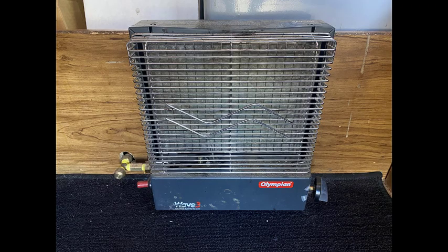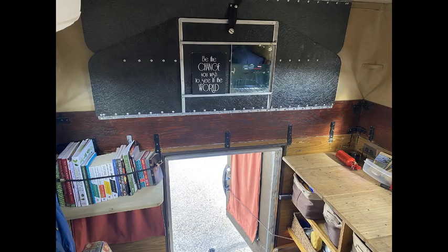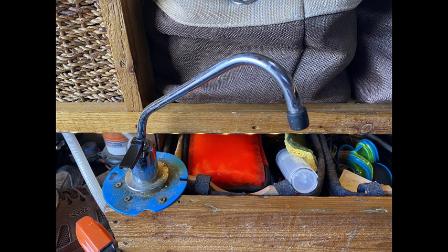This Olympian Wave 3 heater is a 1500 BTU heater, so plenty to keep the living area warm when it's 20 degrees out. Those panels flip up and down to take the top up and down. 17-gallon water tank. Here's the, that's kind of ugly right there. Sorry.